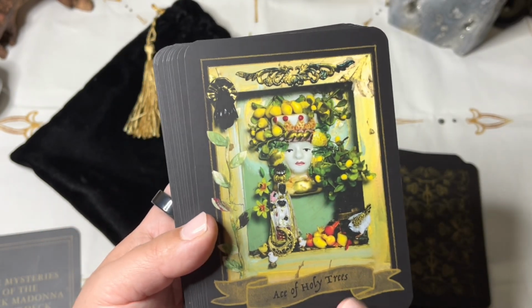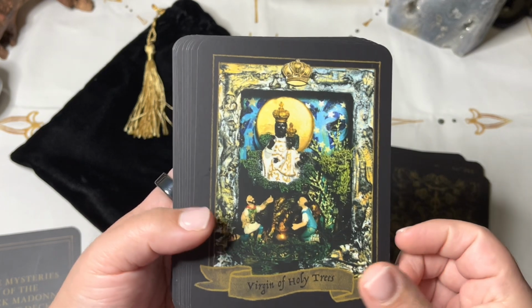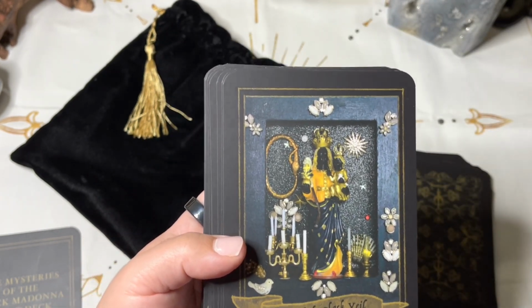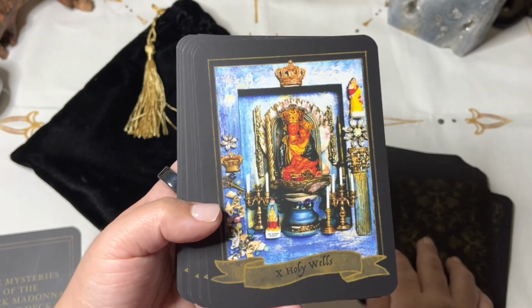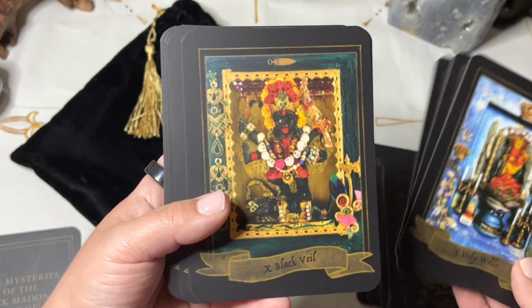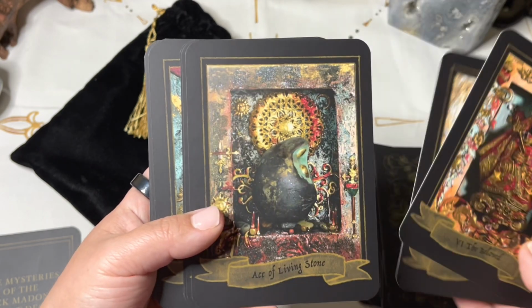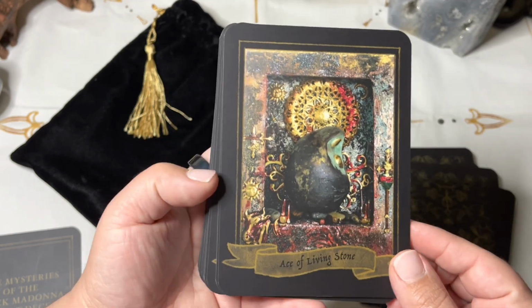She's renamed all the suits, so I believe the Holy Trees is wands. And you have Ace of the Black Veil, which, oh, swords. And then Holy Wells, which are cups. Actually, trees might be pentacles. Oh, no. And then living stones are pentacles. Okay, I didn't screw it up. Go me.